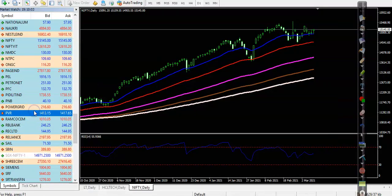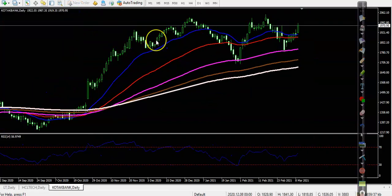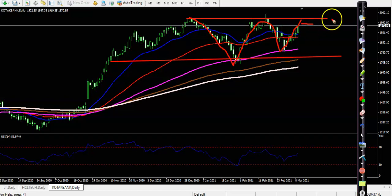Kotak Mahindra Bank. Here you can see Kotak Mahindra is still running sideway. So when price is running sideway, we are using Iron Condor, or you can say credit spread. I'm not interested to take buy here. Why? Because right now price is just below this resistance line. Price was rejecting again and again, so there is a probability it hits this level, and again price may give a correction from this area. So let's see another one.